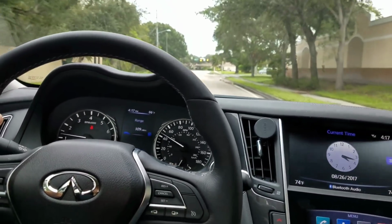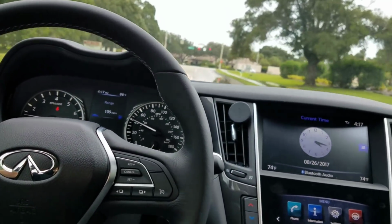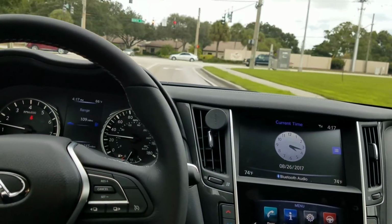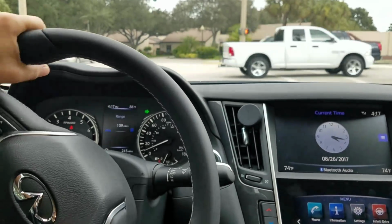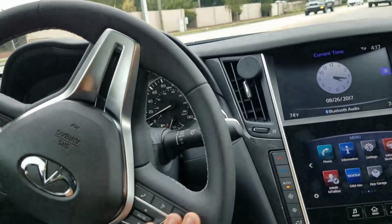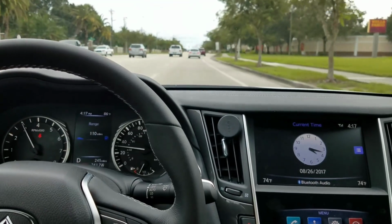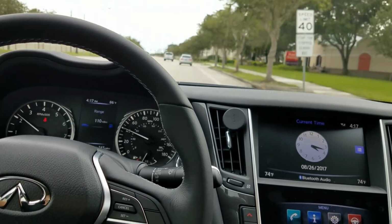I was pleasantly surprised. And this car also has the smaller wheels with pretty generic kind of Bridgestone tires on it, like all-seasons. They're big fat tires with pretty small rims. My car has low profiles, so as far as the ride and the way it handles, it definitely feels different because of that. But it's nicer. The ride is definitely a little smoother because of that.